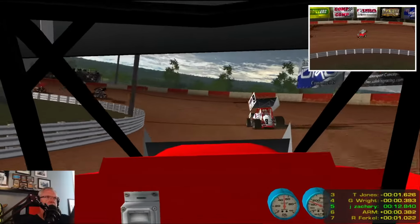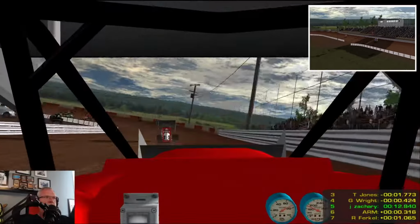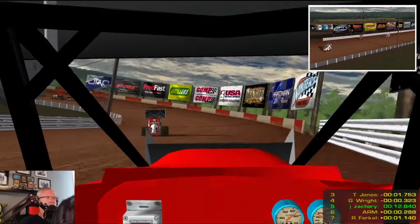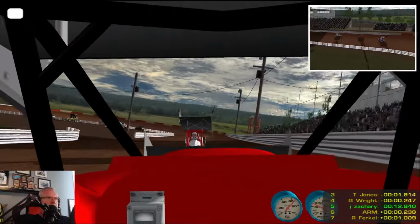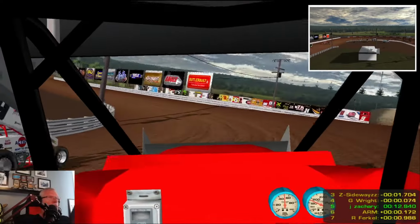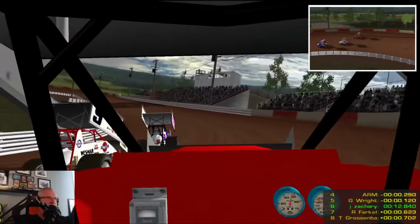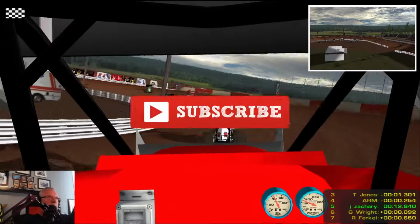This car's dialed. Right rear, still looking good though. It's not too beat. Track's pretty heavy, so. Have to do one in the slick. If I can get a white flag. Crap. Hard fought 5th.